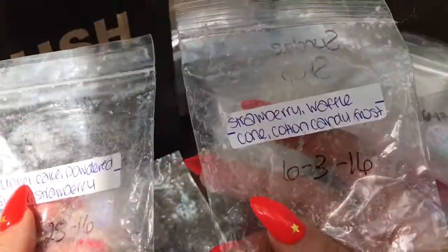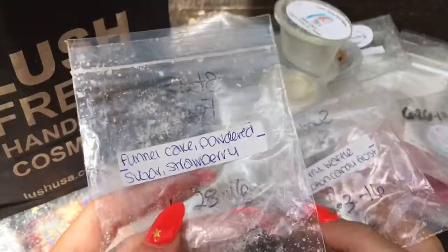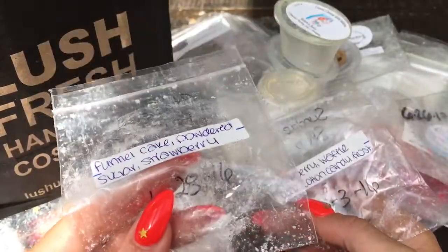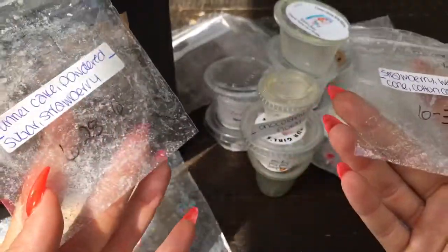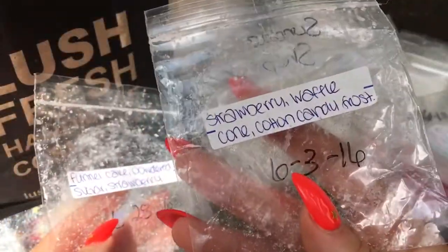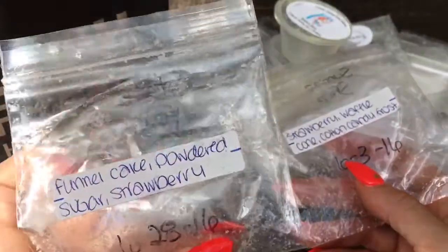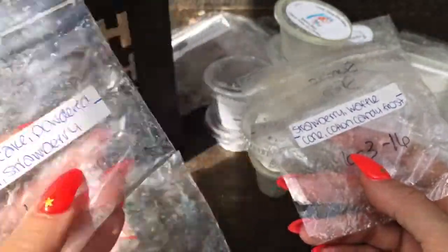So this one lasted 2 days. This was about a 10 out of 10 on throw. This one only lasted maybe 7-8 hours and was more like an 8.5, 9 out of 10 on throw. So really not much different. This was heavier on the strawberry. This was a little more of a dry type of bakery from the funnel cake.